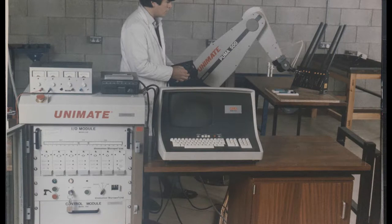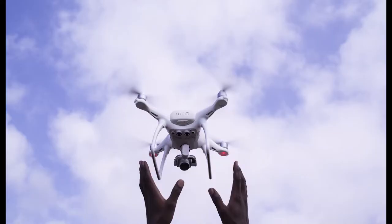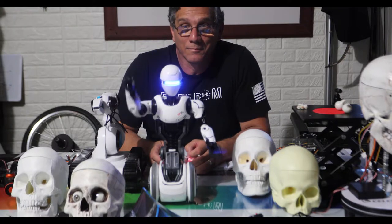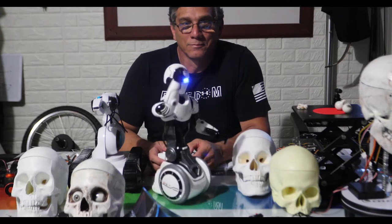In fact, the first digitally programmable robot was bought by GM, used to remove hot metal from a die-cast machine and then stack it. It was given the name Unimate. Your drone is a robot, which acts as a personal aerial photographer. Opie here is a robot, a humanoid remote-controlled vehicle that senses and talks.